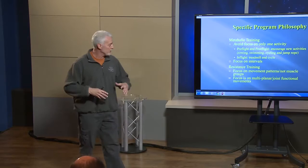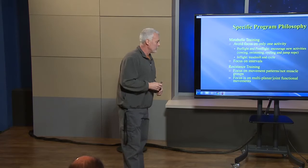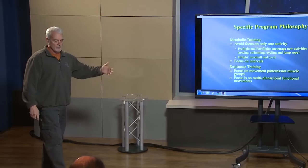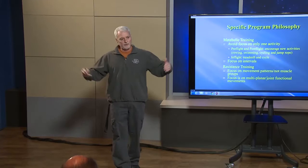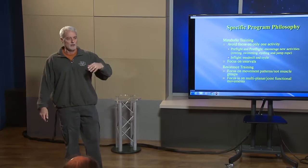We focus pre-flight and post-flight. We encourage new activities. So if a crew member is just a big runner, we want them to be better at everything they do, not just running. We encourage swimming, rowing, cycling. We do a lot of jump rope. We do many different things. We focus on interval training, not just long, steady state, going out for that 5 mile run. It's also working on short distance sprint training, again, to train the anaerobic system of the body.